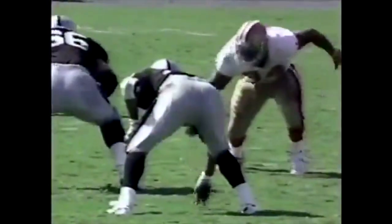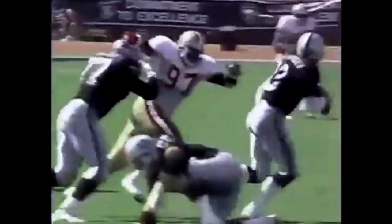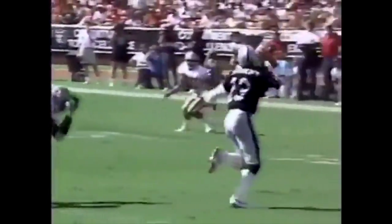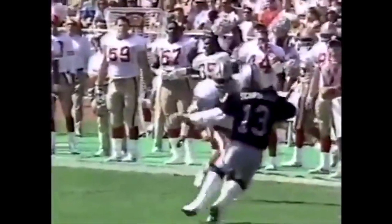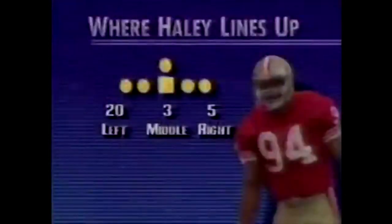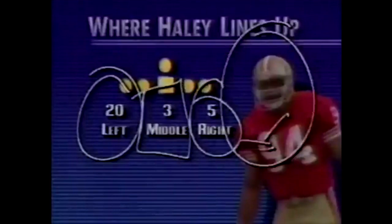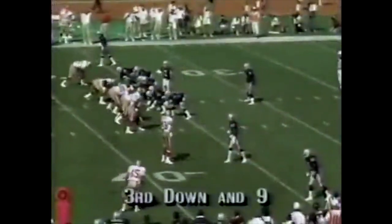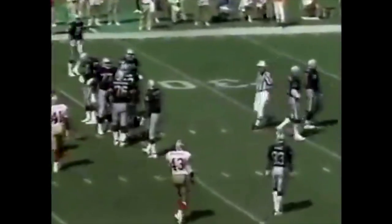Now watch Charles Haley here. We talked about this earlier, that they have to know where Haley is. They always want to get an offensive lineman on him, but that's not enough if that guy is just one guy. You see Wright tried to turn him out, but Haley is agile enough that as he turned him out, he can come back in and get a hand on Schrader and flush him out of the pocket. See, now here's where he lined up in the first half: 20 times on the left side, 3 times in the middle, 5 times on the right. So what they try and do is move Haley all over so that you can't anticipate where he's going to be. 3rd and 9. Everybody that plays against the 49ers says we have to find out where 94 is.